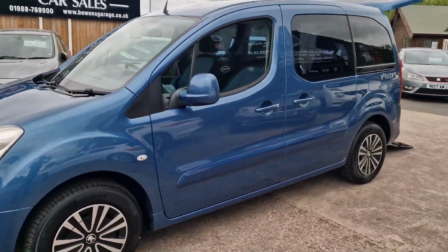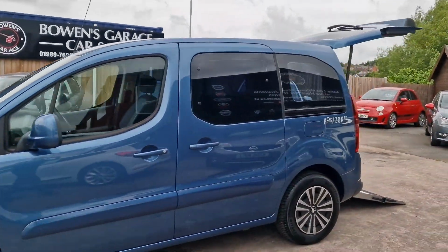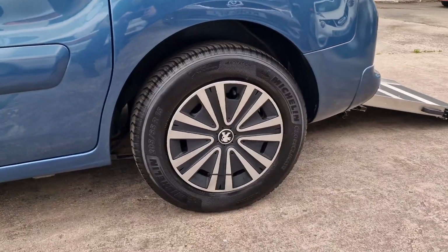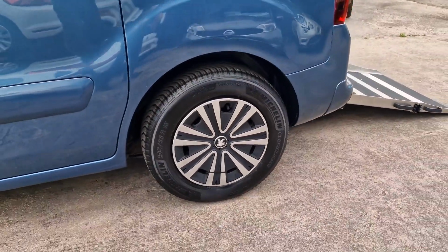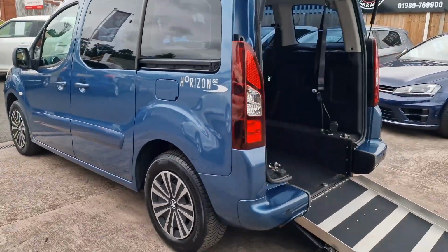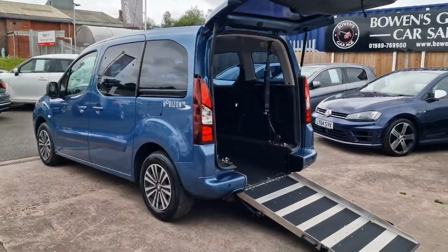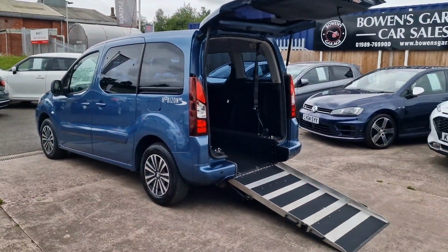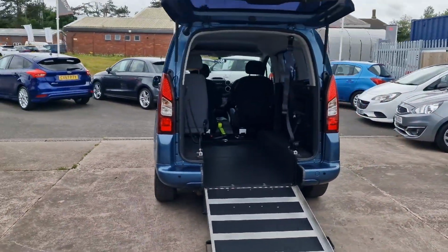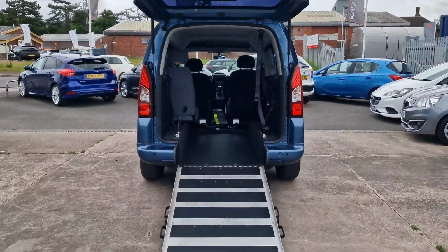22,900 miles, finished in the Kyanos blue metallic, which is a really nice Peugeot colour. We've got Michelin Cross-Climate tyres all the way around with really good tread. 22,900 miles from just 2 owners with a really good service history. We've got 9 service stamps in the book, so despite the very low mileage, properly maintained throughout its life.